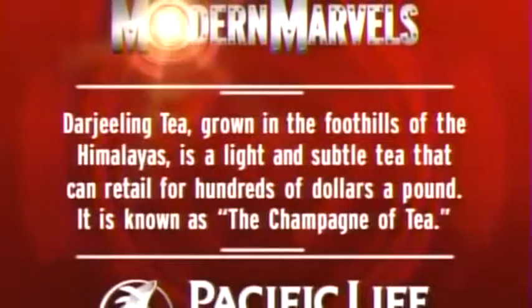Darjeeling tea, grown in the foothills of the Himalayas, is a light and subtle tea that can retail for hundreds of dollars a pound. It is known as the champagne of tea.